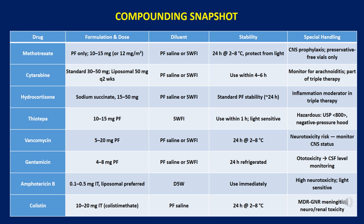Gentamicin is administered at standard dose ranges from 4 to 8 mg preservative-free, in preservative-free saline or sterile water for injection. Stable refrigerated for around 24 hours. Because of its ototoxic and neurotoxic potential, CSF level monitoring is strongly recommended.